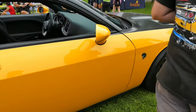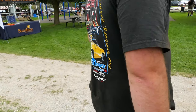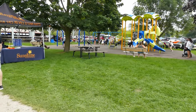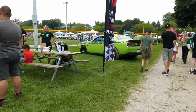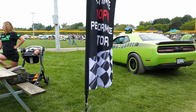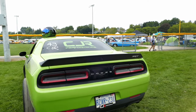Get my diff fluid coolant flush, big time. All right. Let's get some, which way? This way or for the fries? Yeah, we'll do the fries, I guess. 9 second Mopars. That's why I saved myself a little time. How many times can you do that, 9.21? Not one more.